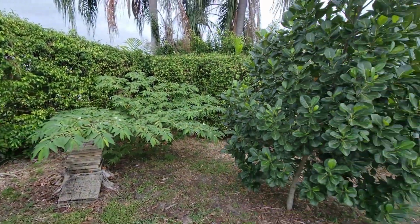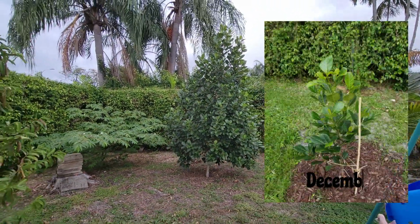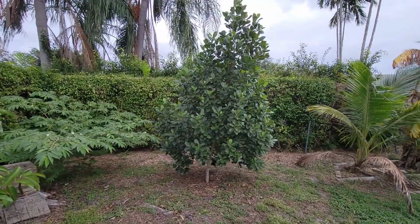Next to that is my golden nugget jackfruit tree. I got this in December 2020 and it's growing like crazy, but still has yet to flower, so one of these days.